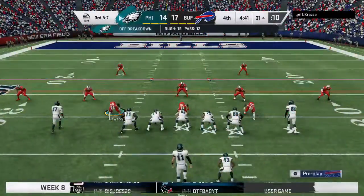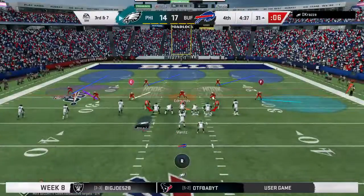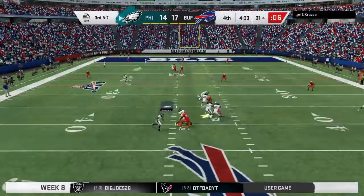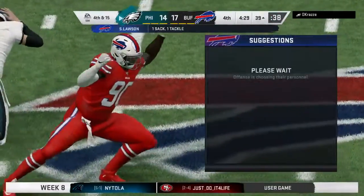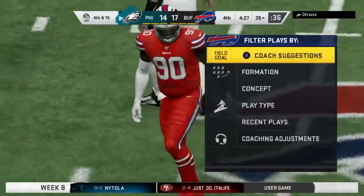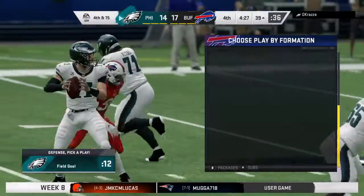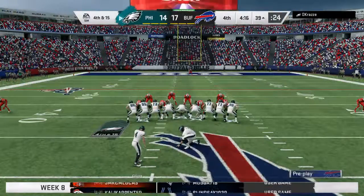Here's play number 7 on the drive. This is 3rd and 7. Shotgun now for Wentz. And down he goes. They bring down Wentz on the sack. Big Shaq Lawson gets the sack there. Great job defensively. I think he was trying to go through his progressions, find someone to get rid of the football. Before he knew it, he was on his back.